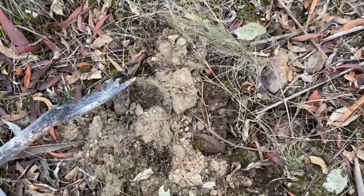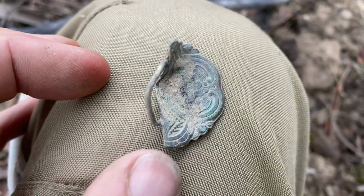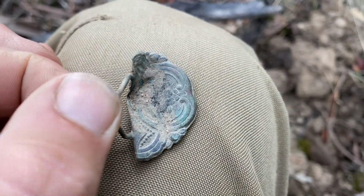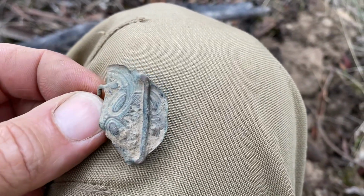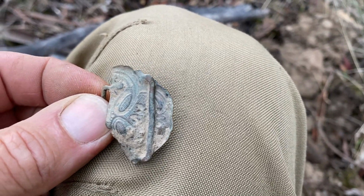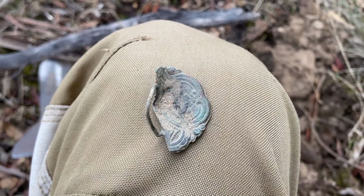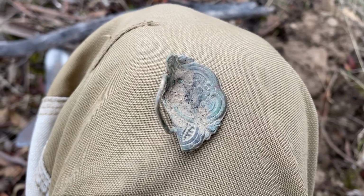So I'm in an old area, and out of that hole I got me a nice signal, and we got that piece of beautiful buckle. That's a little ripper, that. I'll be looking around for the other half of it. But yeah, this is an area that I've not come across before. I haven't even walked down here, but let's go for a little walk.